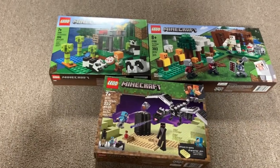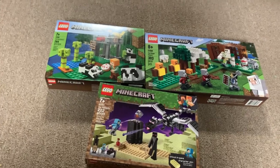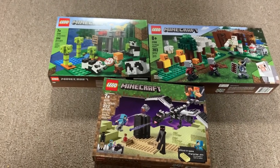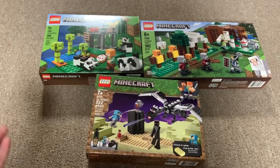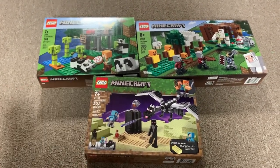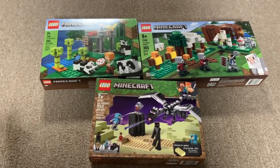You've probably heard me talk before about how LEGO Minecraft is slowly becoming my second favorite theme after Ninjago, and I already have every Ninjago set currently available, so I've been trying to get some more of the LEGO Minecraft sets I didn't have because I really want to get more into this theme, so this is three of the ones on shelves that I didn't have yet. I'm very curious about all of these.